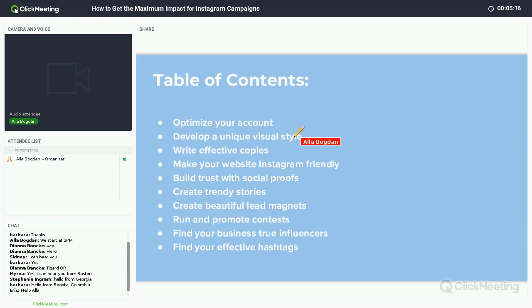Table of contents. So first of all, we will optimize your account. Then we will develop a unique visual style, write effective copies, make your website Instagram friendly. We'll build trust with social proofs. We'll create trendy stories, create beautiful lead magnets. We'll run and promote contests, find your business through influencers, and find your effective hashtags.